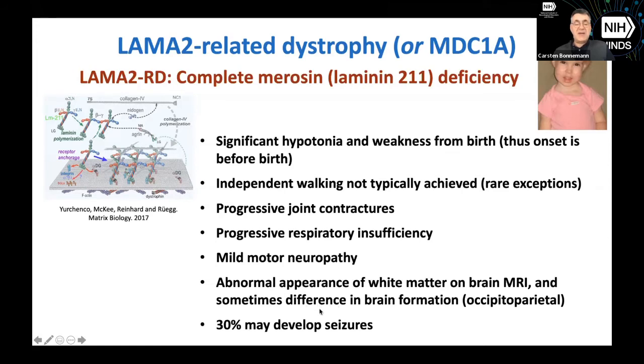And some children have a difference in brain formation itself, particularly in the back of the brain, where vision is controlled. And from that region, 30% may develop seizures. The reason why I'm showing all of this is because we need to be aware of all these clinical problems right at birth and later on when we try to design outcome measures for our clinical trials, when we try to understand the natural history of this disease.